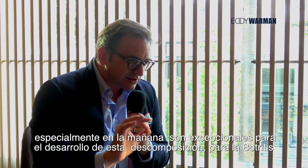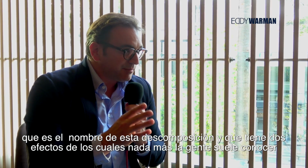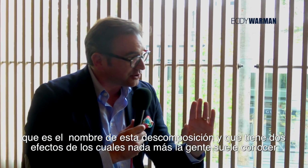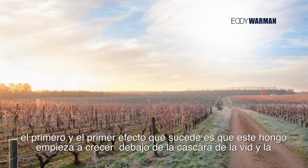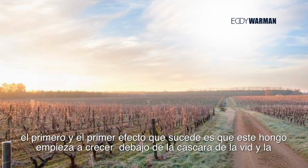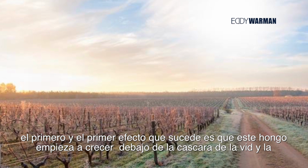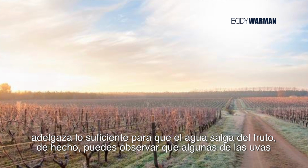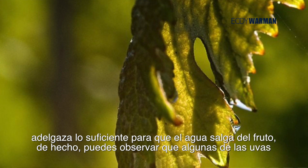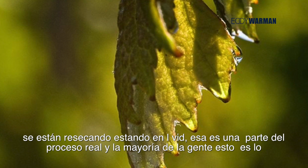This botrytis has two effects. Generally, people only think about the first one, being that as the fungus develops just under the skin of the berry, it will make the skin thin enough to let the water get out. So you have berries that are shriveling on the vine. So that's one part of the real process. Lots of people just think about this one.